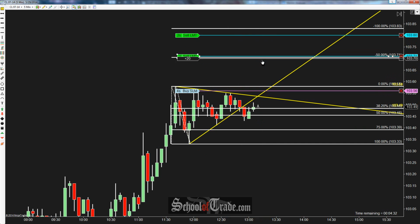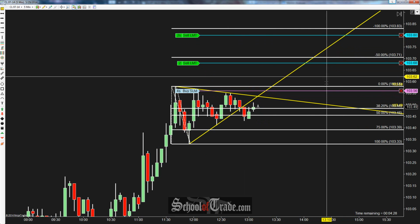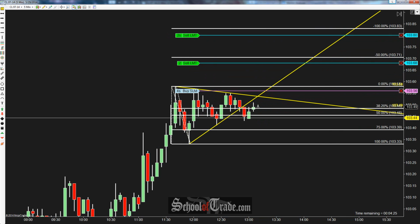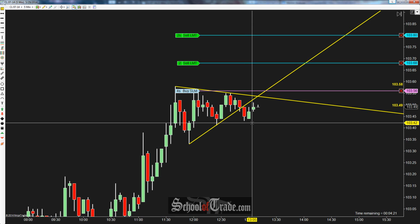Looking to take the first target off a couple ticks ahead of this here at 103.68. Then we'll move our stop to break even once we get that triggered in. And then we're also looking at 103.80 for the secondary target. So now we can take that off. Stop is going to go right below this low here at 103.43, right at 103.42, once we get triggered in.